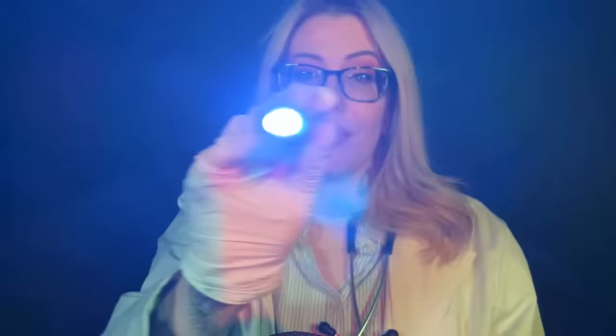Can you look up here to the light? Thank you. And right here. Good. What about right there? Very good. And right here. Okay. I need you to follow very quickly. Follow the light. Okay. Very good. Keep following. Excellent. Okay. All right. And last but not least, we're going to do a little reflex test.